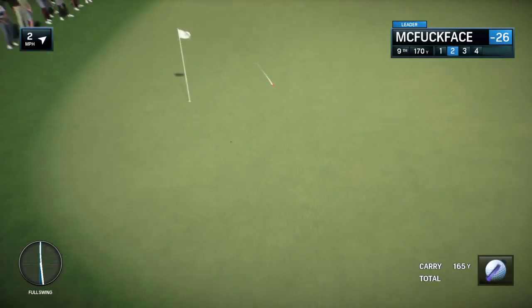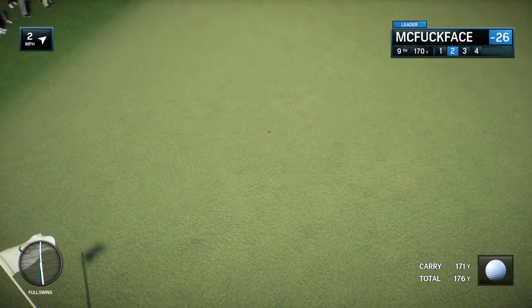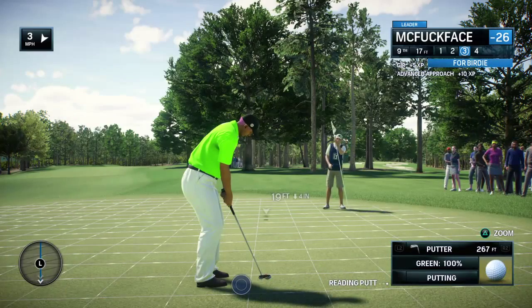Doesn't look too bad. Just maybe a little wide of the flag. Chance to close out the front side here with a birdie. Such sneaky distance.